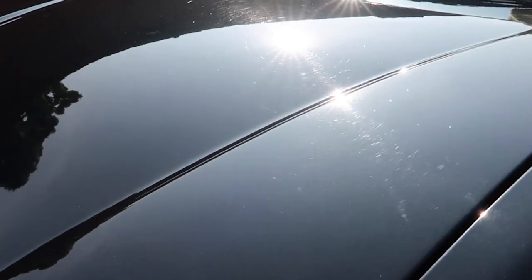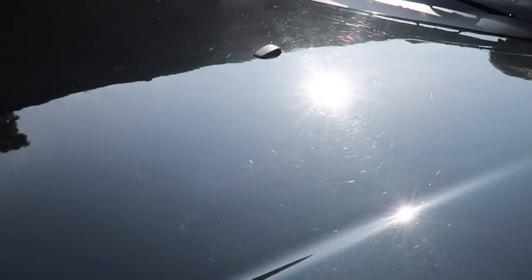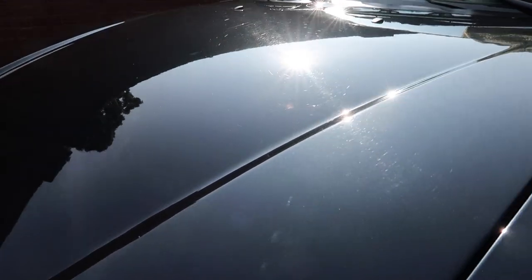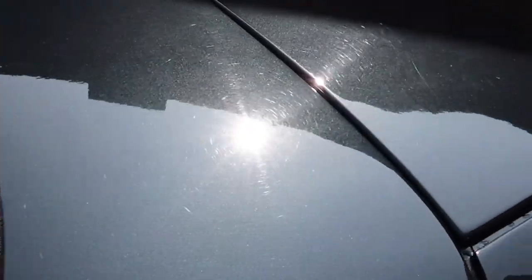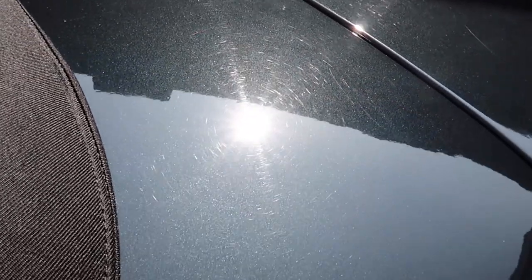I've got 3 days basically to do what I can to restore this. It's 30 years old, it's not gonna be perfect, but I'm balancing the job between a minor and a major correction, which is gonna be similar to the Lotus in that it may be more than a single stage cut before we go on to refining. In fact, looking at the formation of some of these, they're quite bad.